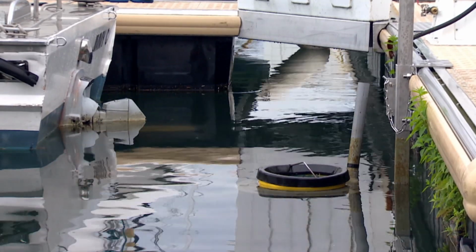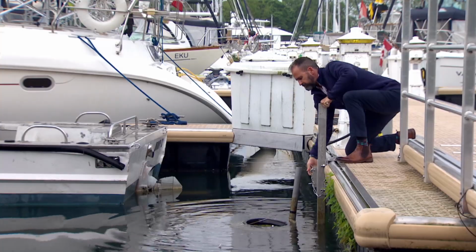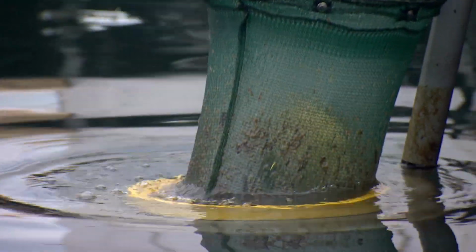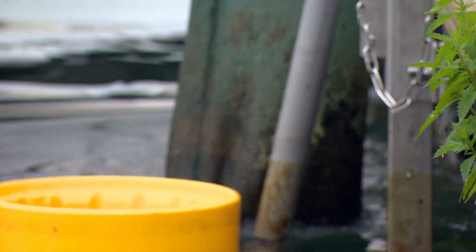The Outer Harbour Marina is part of a pilot project. It's one of the first marinas in Canada to get the bins. If all goes well, they could start popping up in marinas all over the city. Natalie Nanowski, CBC News, Toronto.